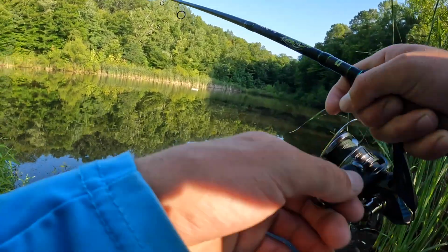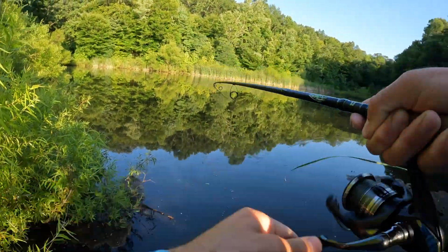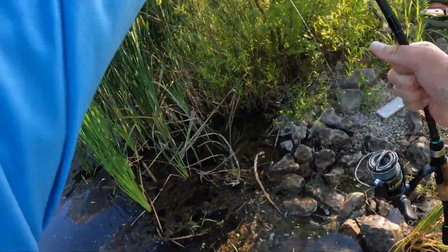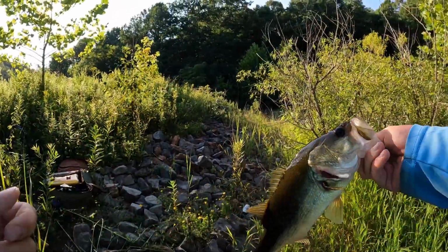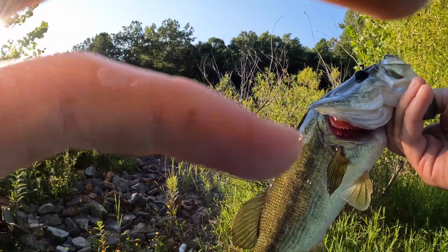There we go, no way. Oh, this fish don't even want to fight. That's a good fish too, no way. Nice. Check that out. Let's go. Another 12, 13 incher for sure. Let's go, guys.